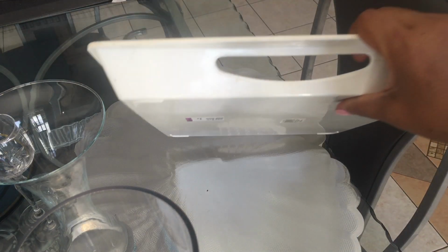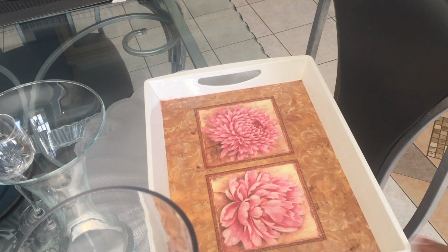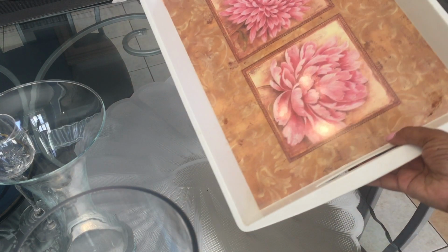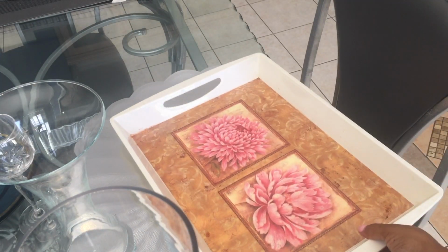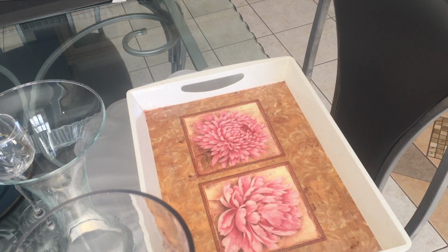I got this tray. It's white on the outside, it's colorful on the inside, but you know me, it's not gonna stay this color. I have work to do with it, but I loved it. I love the shape of it, and I love the size. And again, this one came from the Value Village, and it was a whopping 99 cents, and I had my 30% off coupon, so I paid 70 cents. Yay! I won.